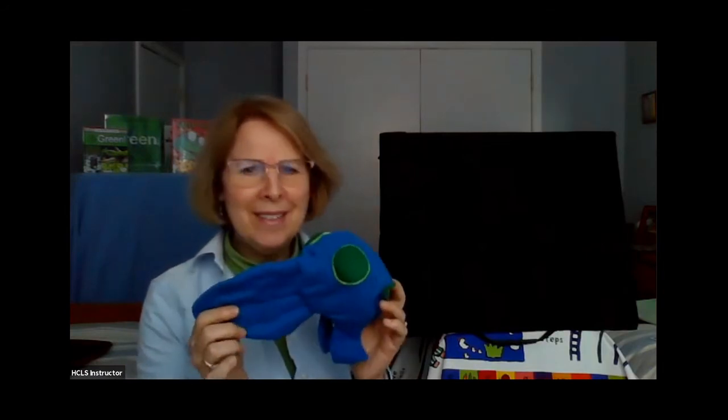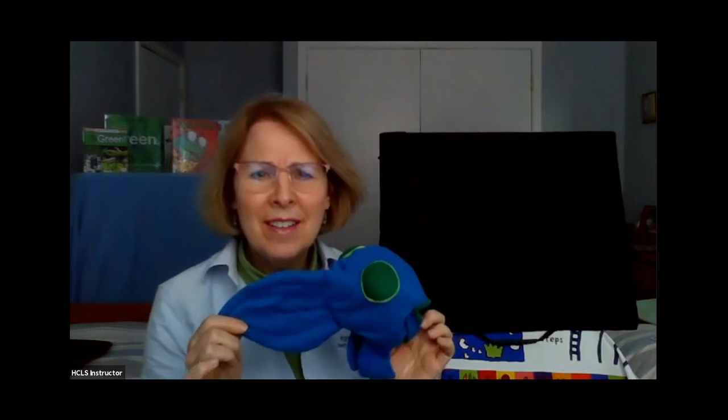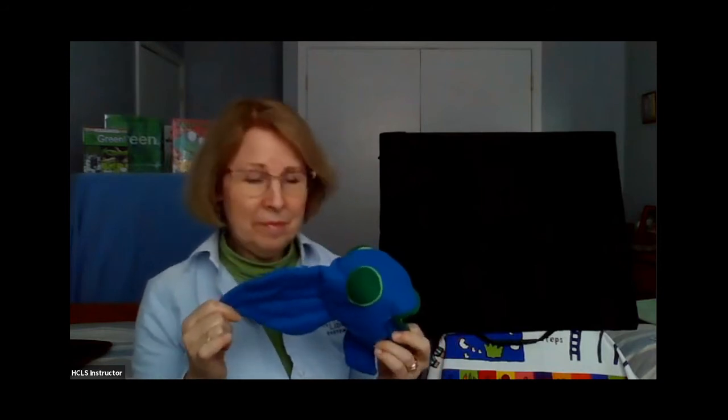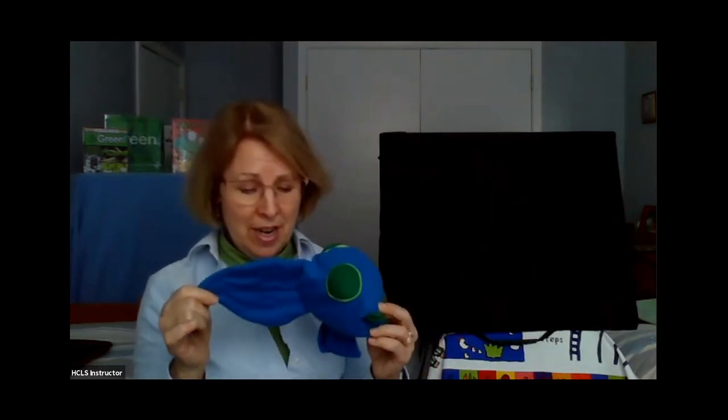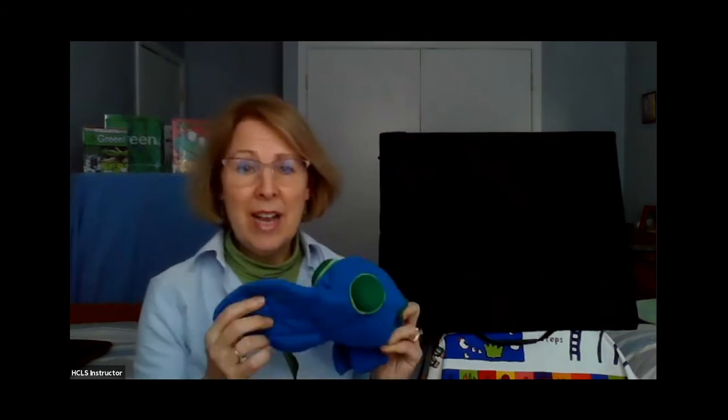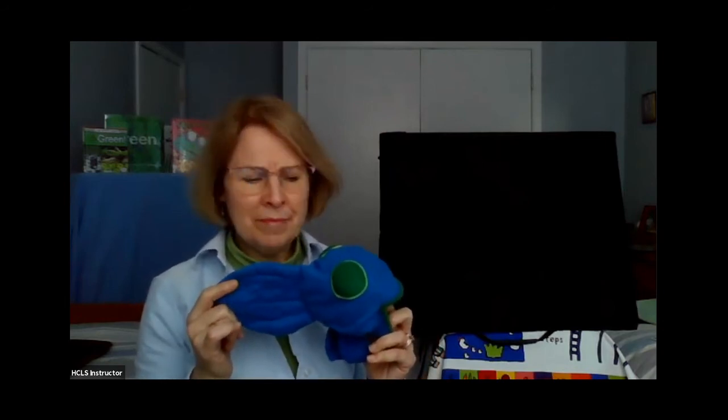It's a frog. Oh, wait, is this a frog? This certainly doesn't look like a frog, and it's not even green. I said frogs were green, right? This is blue. It does have green eyes, but I wonder what happened. I thought I had a frog.